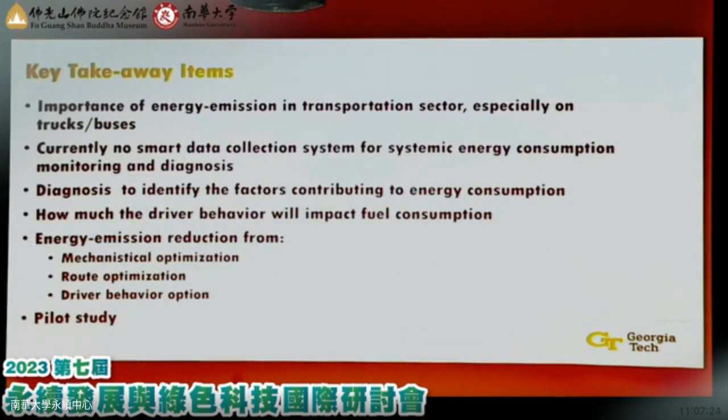So the key takeaways, what you're going to get from my talk. The first one, I'm going to share with you the importance of energy innovation in the transportation sector, especially trucks and buses. And the second one is that currently there is no smart data collection system or systematic way for energy consumption monitoring and diagnosis.